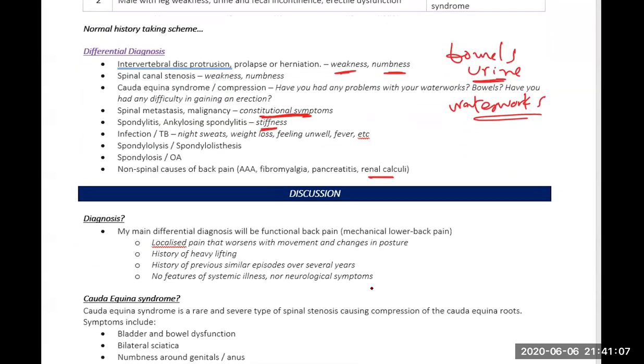So again, presenting the case, that's fine. Let me just do an example presentation. Today, I saw Mr. John, who's a 50-year-old gentleman who came in with back pain. He's been having back pain for the past couple of days now. It's been getting worse. He also has lower leg weakness in both of his legs. He's got tingling and numbness in both of his feet. There is no history of trauma. He's not been feeling unwell or anything. There's no recent weight loss. There are not any signs to suggest that he has infection.